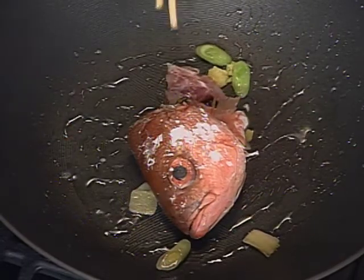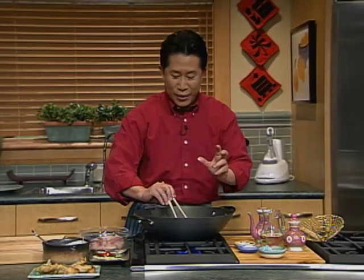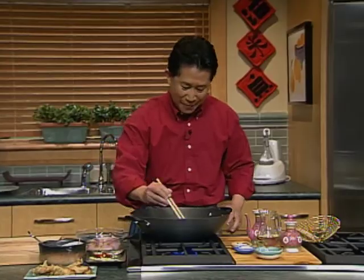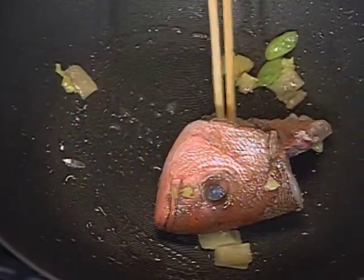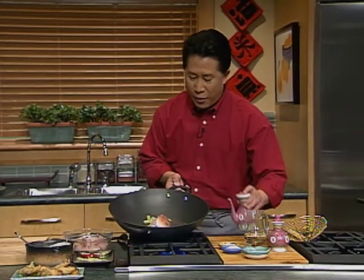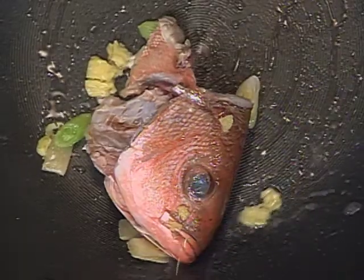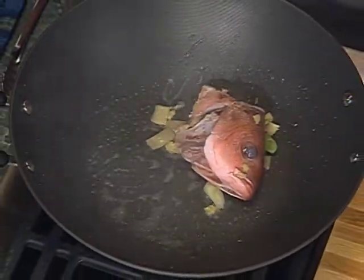Now, if the fish head is very, very big, you do it like the chef. You chop it up into big chunks, and you can either pan fry them or you can deep fry them, just like the chef. But at home, it's easier to just pan fry them, okay? Our chef and Domino, they actually cut it up into pieces because the fish head is this big. When this is almost ready, we put a tiny bit of wine. Whoa, look at this. Smells so good, you know?